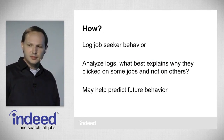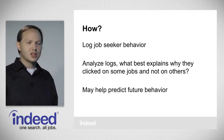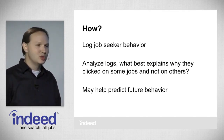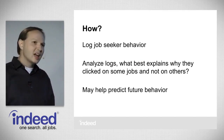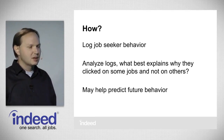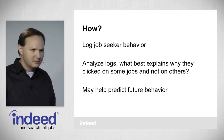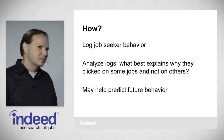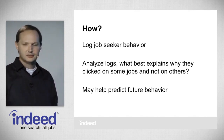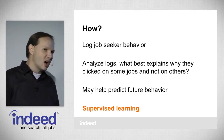How? To do that, we're going to log all of the jobs that we show our job seekers. We're going to log everything that we can about that job seeker, what query they did, all the typical stuff that you do on the web. We analyze those logs, and we look for patterns for what best explains which of these jobs they clicked on, what are the patterns for the jobs they didn't click on, and we want to leverage that information to predict for future job searches and future jobs that come to our site, what's the probability they're going to be clicked on by these users?